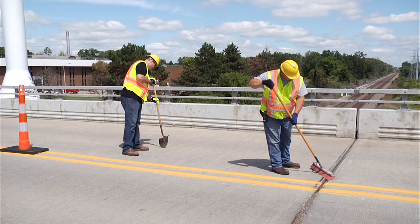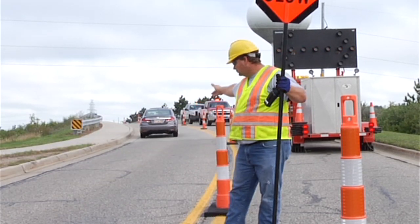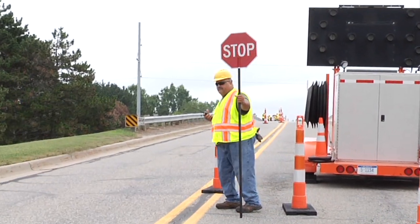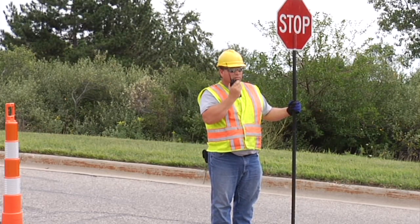Traffic regulators protect personnel and provide safe, courteous, and authoritative direction to motorists passing through the work zone. It's a full-time job. A moment's distraction or careless use of a sign puts people in jeopardy. Diligence is the key in preventing traffic crashes in your work zone.